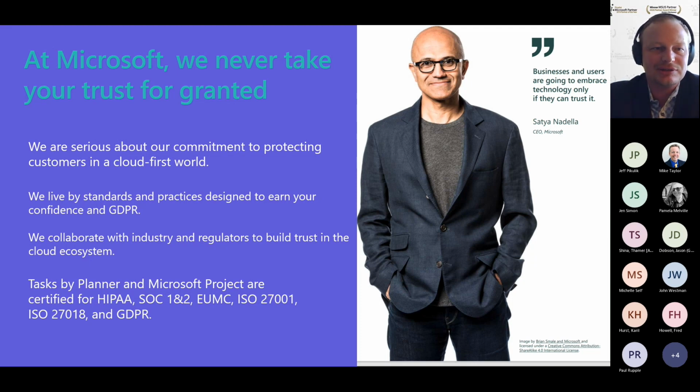And Microsoft never takes your trust for granted. So we're serious about commitments to protecting customers in a cloud-first world. We live by standards and practices designed to earn your confidence and adhere to GDPR. And we collaborate with industry and regulators to build trust in the cloud ecosystem. And so there are many compliance certifications that are part of the tools that we're talking about today. And Satya Nadella, the CEO of Microsoft, is leading that trust in the Microsoft Cloud.